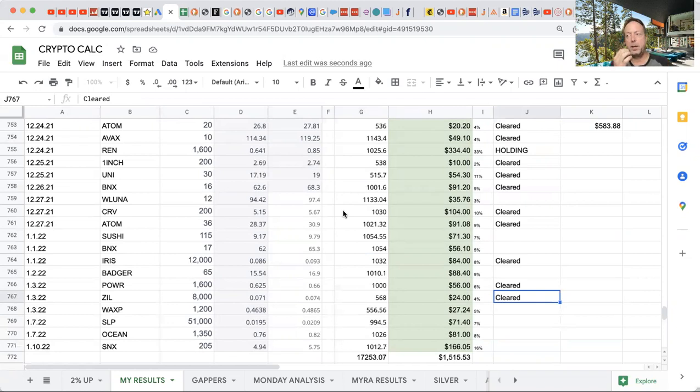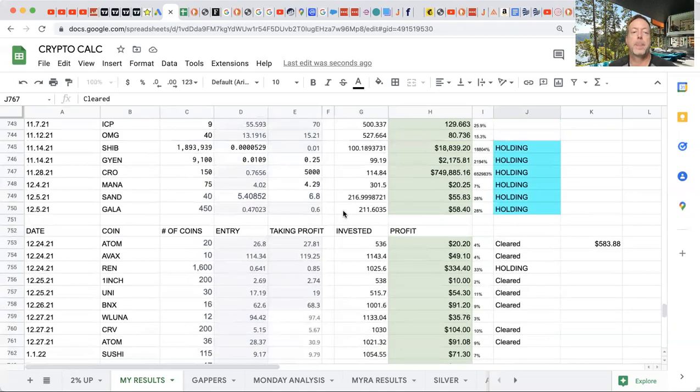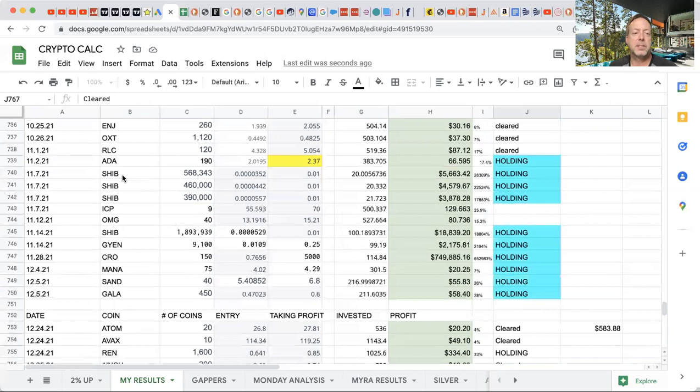And then I've also bought a bunch of coins that I'm holding on. Let me show you guys some of those ones. These are the ones that I'm holding on right now. Let me go up a little bit more. I've got some Shiba Inu. I don't have a lot in that. I'm just hoping for a Hail Mary.